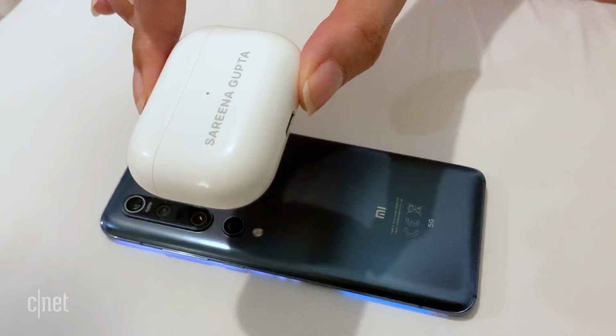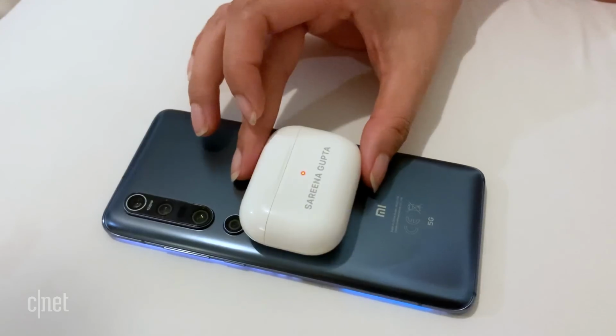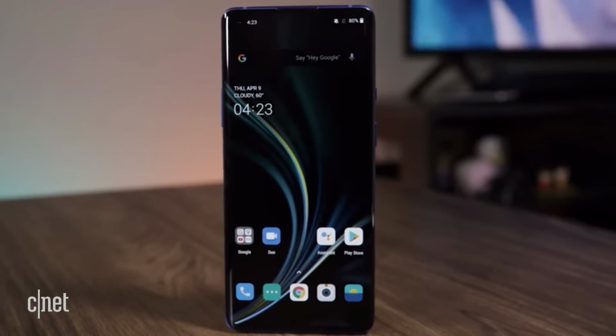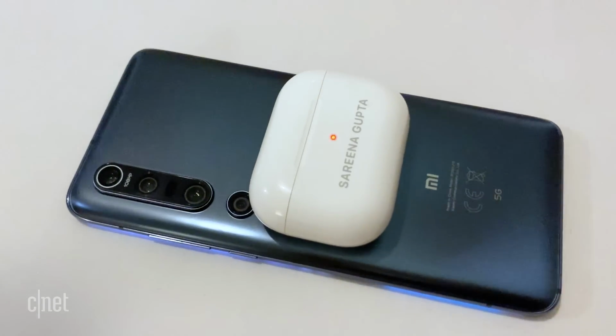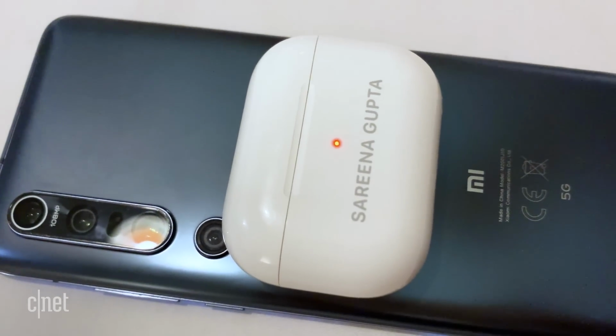One of my favorite things about the Mi 10 Pro is its reverse wireless charging feature. It's not a new feature and it's already available on phones like the Galaxy S20 and OnePlus 8 Pro, but it's a handy tool to have, especially when you need an emergency top-up, say like charging your AirPods before a workout.